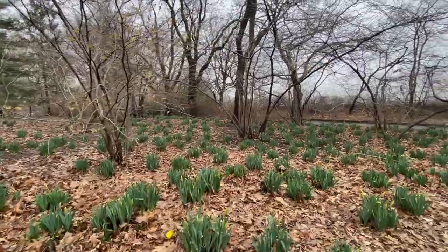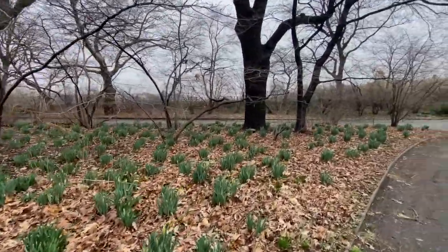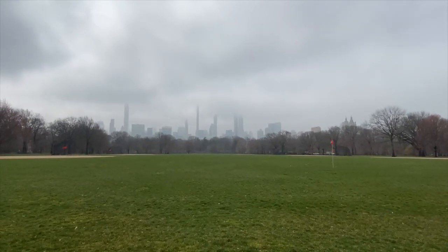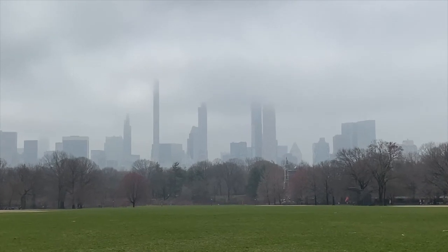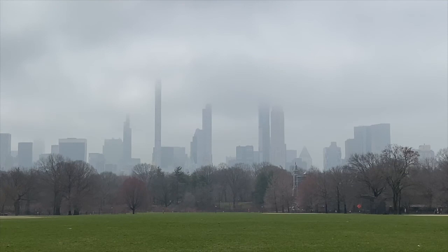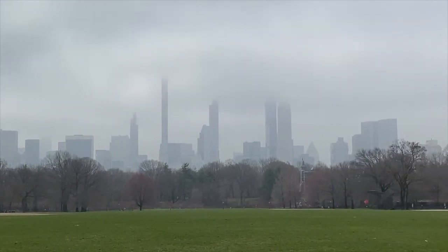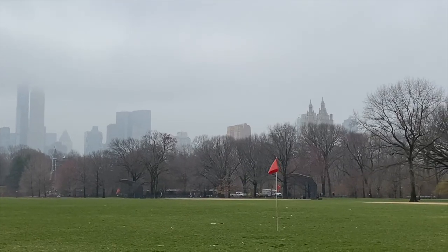Look at all the daffodils that are going to bloom here. It's going to be gorgeous. Oh my goodness, look at the fog today. You cannot even see the top of the buildings. It's so thick. You can barely see the two towers over there.